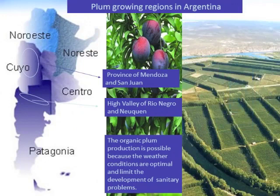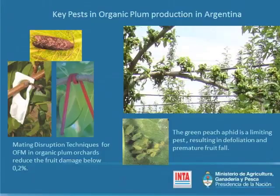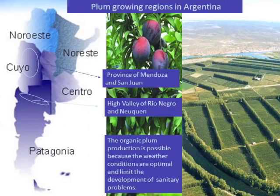In Argentina there are five regions producing plum, but the most important ones are two: Cuyo region and Patagonia region. From Cuyo region, the most important producer provinces are Mendoza and San Juan, and in Patagonia, Rio Negro and Neuquén. I'm from the High Valley of Rio Negro and Neuquén. In this picture, we can see this area. The organic plum production is possible because the weather conditions are optimal and limit the development of sanitary problems.